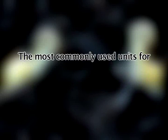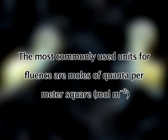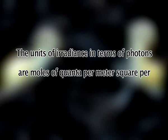Phytochrome responses can also be distinguished by the amount of light required to induce them. The amount of light is referred to as flux, which is defined as the number of photons impinging on a unit surface area. The most commonly used units for flux are moles of quanta per meter squared. In addition to the flux, some phytochrome responses are sensitive to irradiance or flux rate of light. The units of irradiance in terms of photons are moles of quanta per meter squared per second.